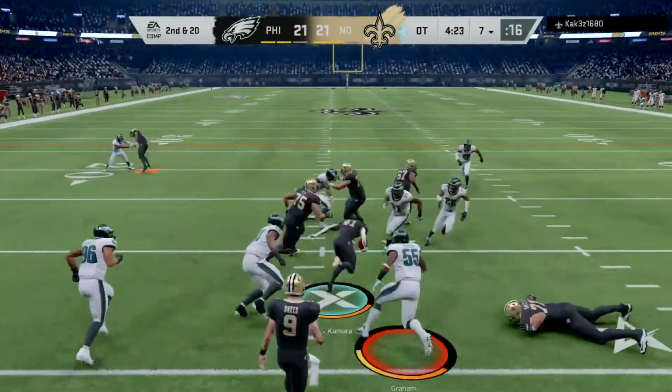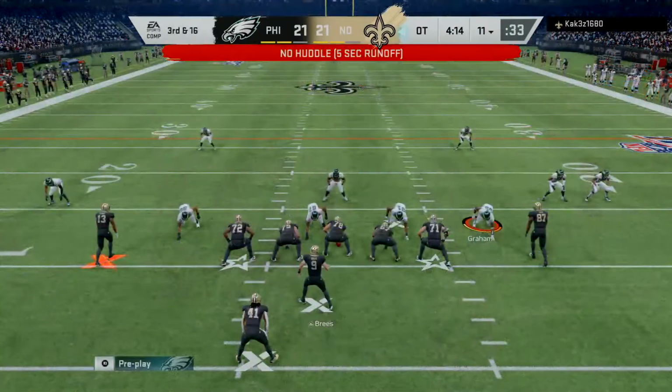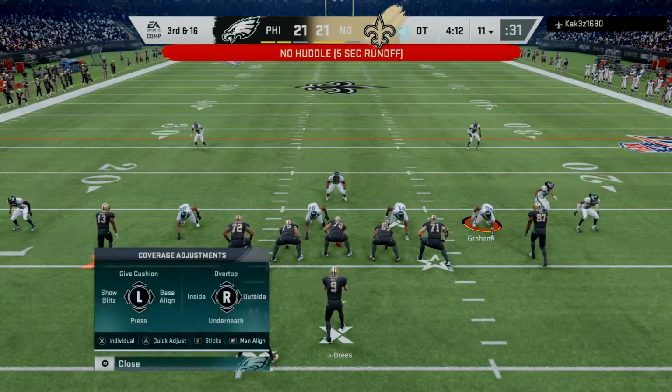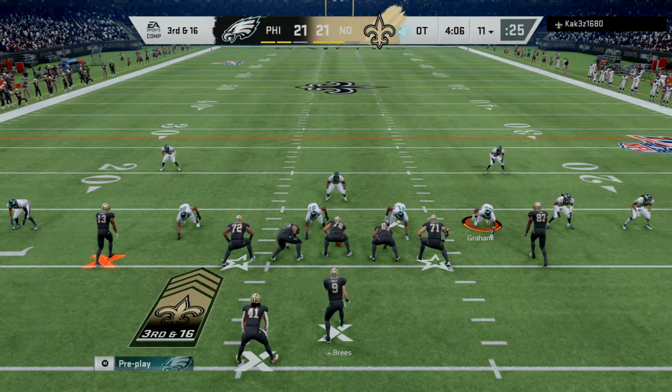Breeze leaves this one with Kamara. And he's going to take this up past the 10 to about the 11. Give him 4 yards there, but still in a big hole. 3rd and long. Nice hit, boy. Brings up 3rd down.